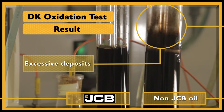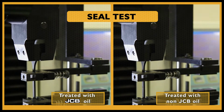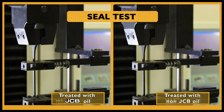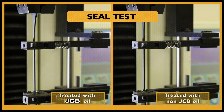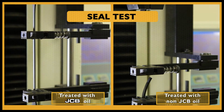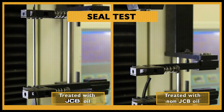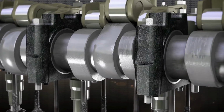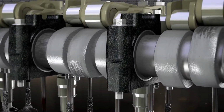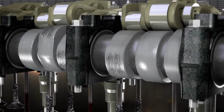To test the impact of engine oils on our seals, for example, we would take a rubber seal, we would apply oil to it, let that oil attack the seal, and then put that seal through stresses and strains to see how it responds after it's been submersed or immersed in oil. As soon as a seal leaks, that oil is then lost from the engine. It stops lubricating, metal starts rubbing on metal, wear happens, and at some point that engine will seize.